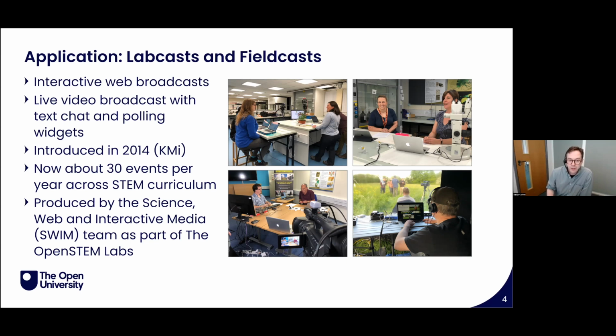We introduced it in 2014, so it's been running for about 10 years, and we're supporting about 30 events each year across the STEM subjects. I should know the number of modules that are using it, but there's usually 2 or 3 events per module. So I guess there's 10 or 12 modules that are using this across the STEM curriculum at the moment.